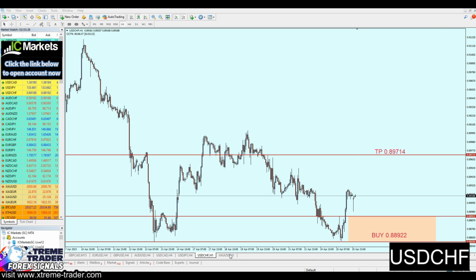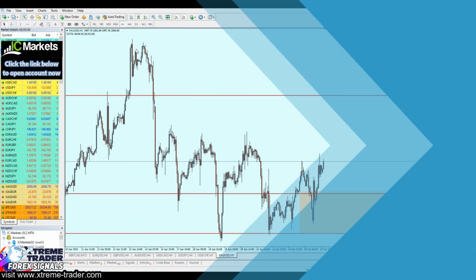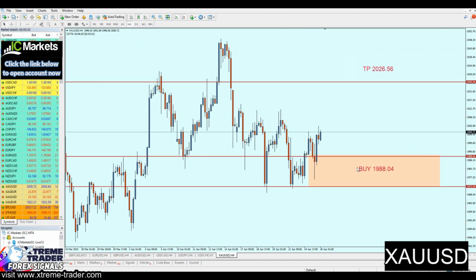And let's now move to the gold. Alright, so the gold was the only signal which has worked perfectly fine and is running so far in a good profit of about 126 pips. I know some of you guys don't enter any of my signals except for the gold, and I hope you guys are running now in profit.